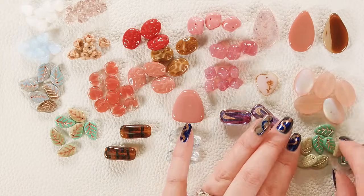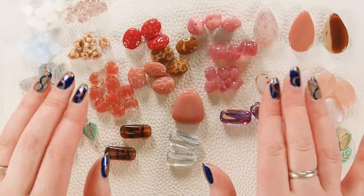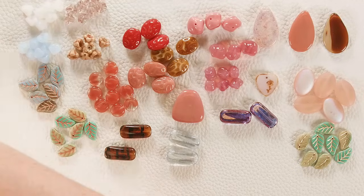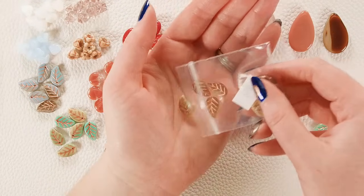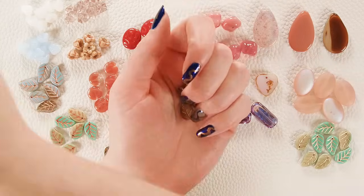Sorry if I was out of frame for a minute there. I got carried away. I may have to pick this up in a second. There's so many pretty things. I'm gonna try to get through the leaves and then I'll clear the mat.